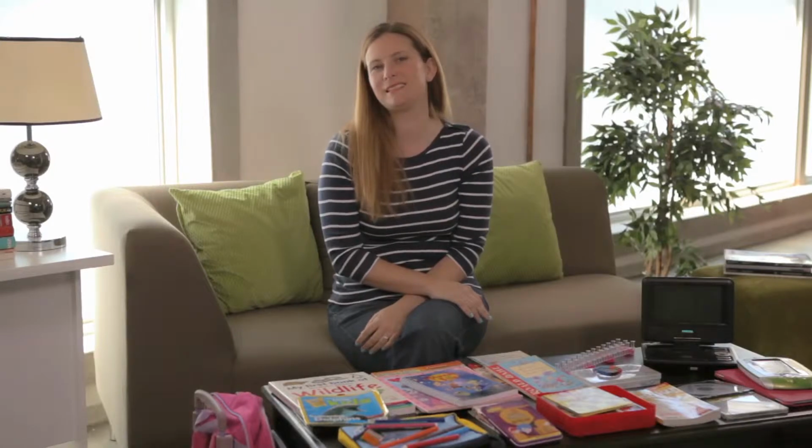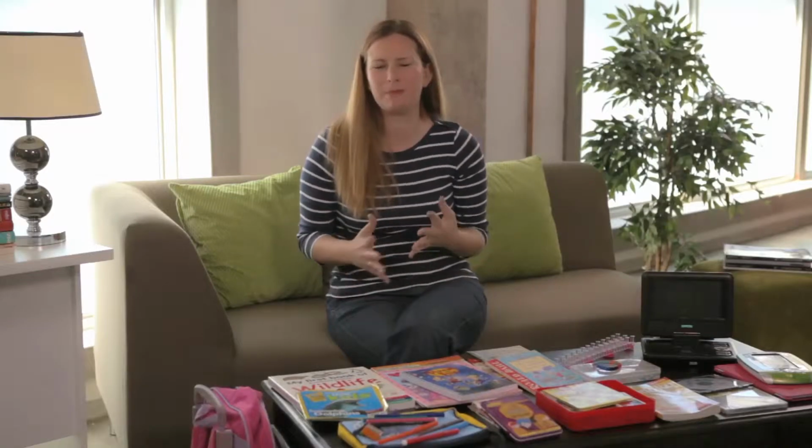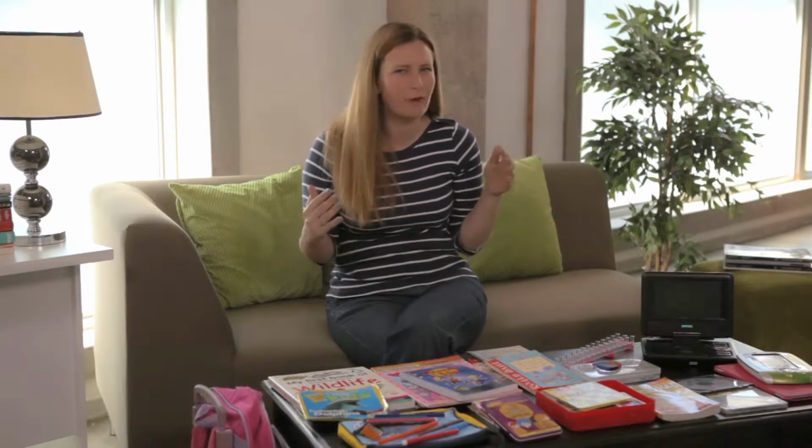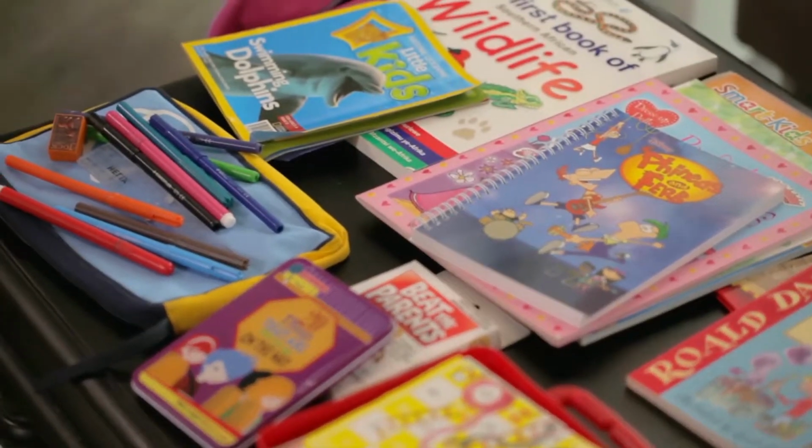I'm Catherine, and today I'm going to be helping parents out there keep their kids entertained on long car journeys or if they're flying on international flights. Keeping kids happy for hours on end in a small confined space can really lead to a lot of tears from them and you. So here are some ideas on how to keep them happy.